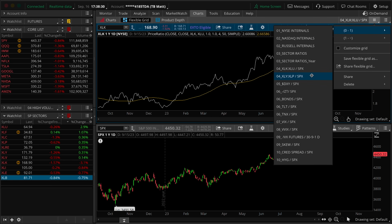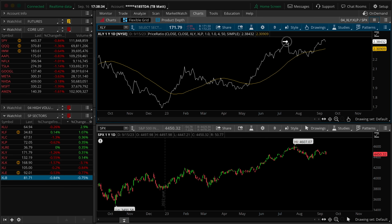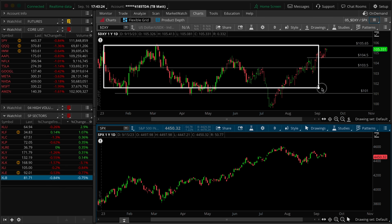If we take a look at the XLY over the XLP, consumer staples versus consumer discretionary, there we go, certainly produced a higher high and much more of a mild pullback. So this would certainly still speak to the patience play that we've been talking about in terms of the weekly range. What about our good friend, the dollar?